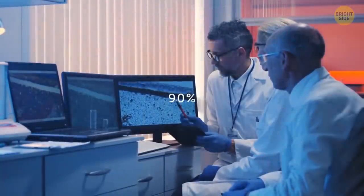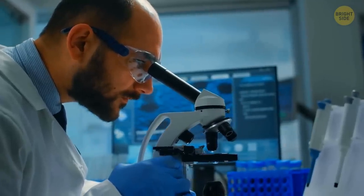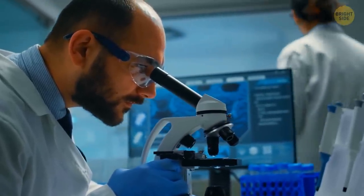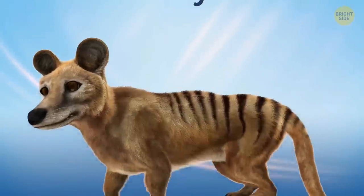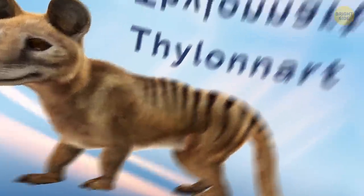But the final result will only be 90% thylacine. With current technologies, it's impossible to bring anything back from extinction in its pre-existing form. But this new species, which could be called a thylonart, will definitely be an interesting new animal.